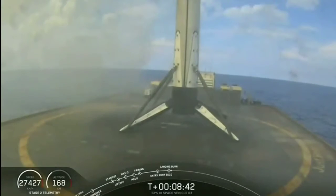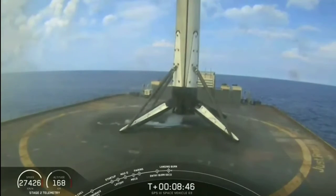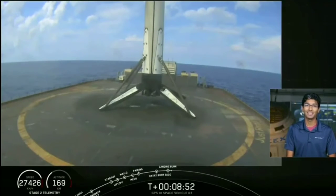And it looks like stage 1 has successfully landed. Recovery operators move in. Excellent. So we first flew Falcon 9 10 years ago, actually this month. Since then, it's completed 88 missions and is now the most flown operational rocket in the United States.